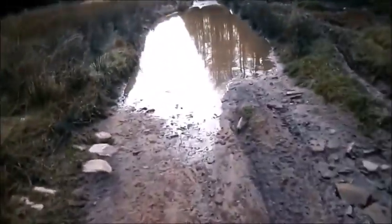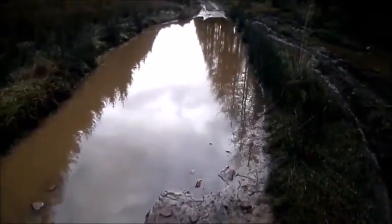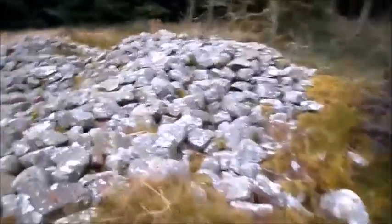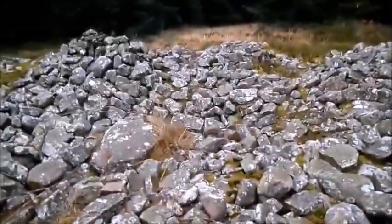I mean, this is an old road going across there, going all the way across the tops of the mountains. There'll be an old ancient track. We come across this. Even old stone house or settlement or burial, hard to say.